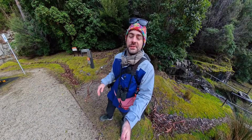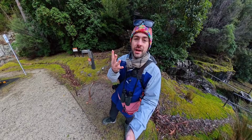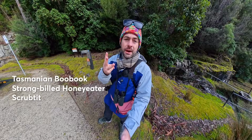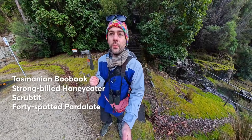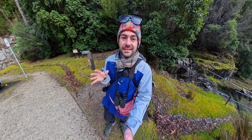I'm here in the south coast of Tasmania with 2.5 days to find 4 target lifers: the Tasmanian Boobook, the strong-billed Honeyeater, the Scrubtit, and the most elusive and rarest of them, the 40-spotted Pardalote. The weather is putrid and my knee is swelling up. Let's see what we can get done.